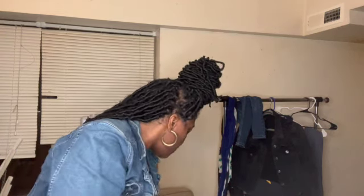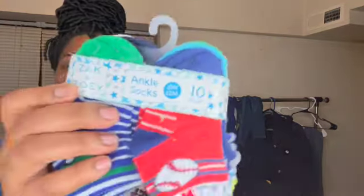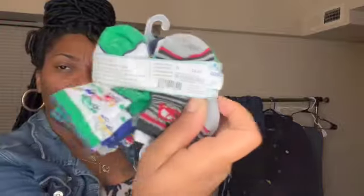And then I got two packs of socks. I got these ankle socks in size 0 to 12 months for my baby, and there were 10 pairs in here, and they were $4.99.